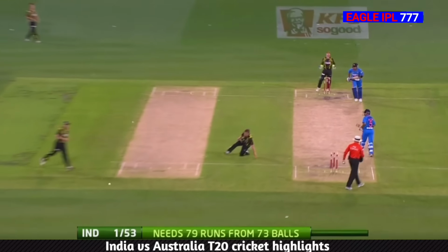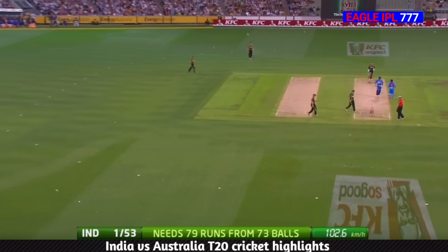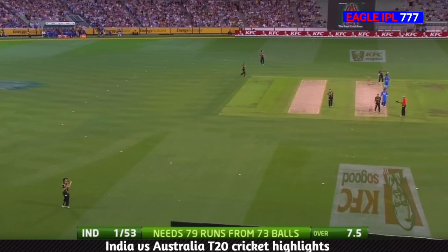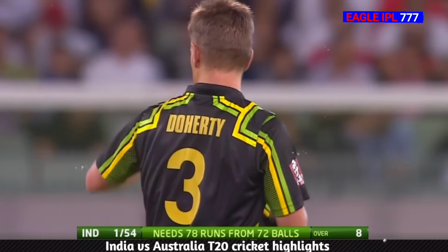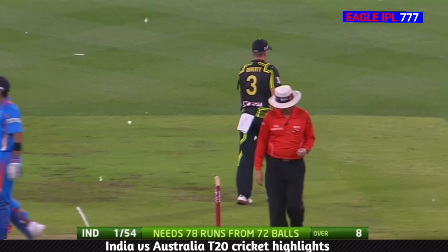Oh! Well, there's a classic too. That's a brilliant delivery. Speared in, he's pushed it off, and somehow Virat Kohli's found a way to get a single. 1 for 54, 12 overs to go.